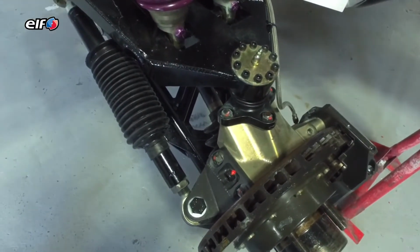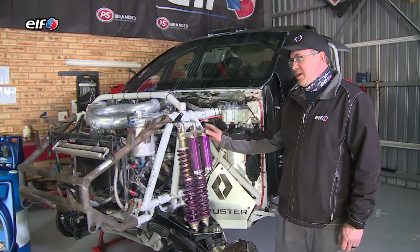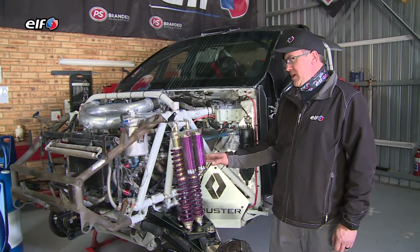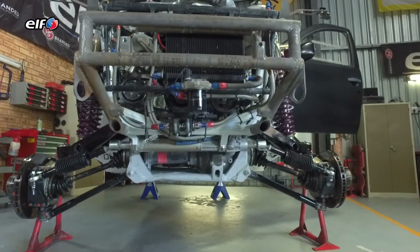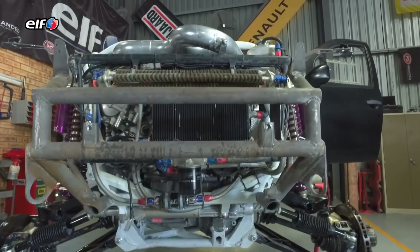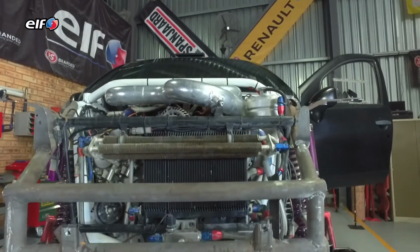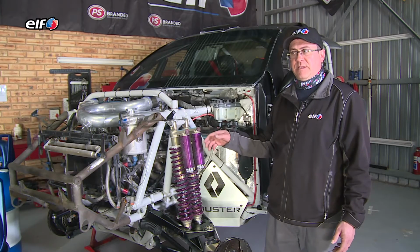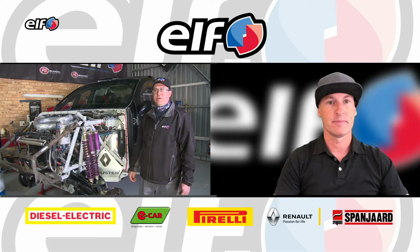Okay, and also what we did on the dampers, we've sent them back to Reiger to get it up to FIA spec. So what they did is they've made the travel longer on the damper. So in the front we've got 280 mils, and in the back we've got 330 mils, which means we can go faster over the rough stuff, which makes it easier for the car and also faster for the driver.